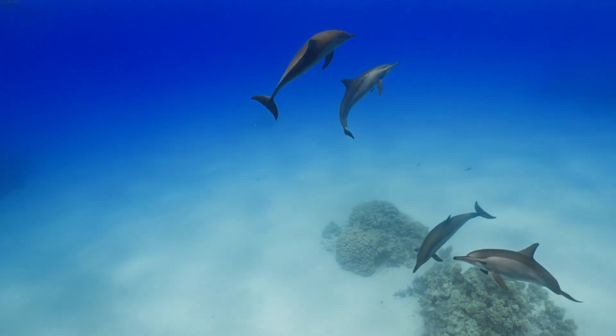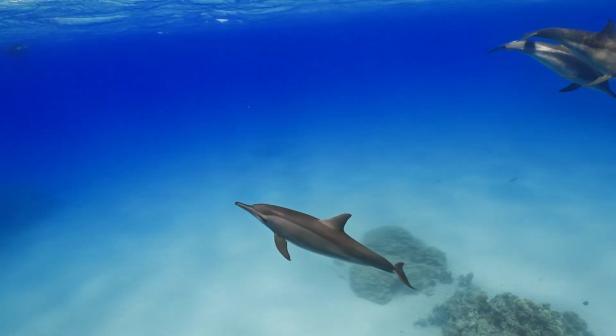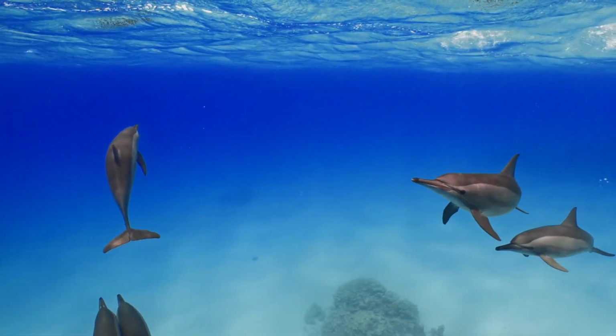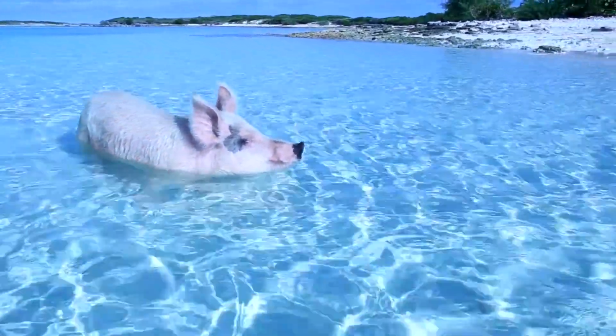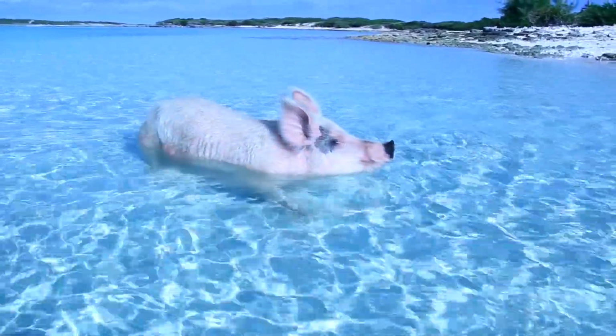The Blue Lagoon offers 2 types of dolphin tours: the Blue Lagoon Swim with Dolphins Tour, and the Blue Lagoon Dolphin Encounter, which gives the people who want to come face-to-face with a dolphin but are not comfortable with swimming with one yet. You can also enjoy swimming with pigs in the Exumas. One of the most unique experiences you can have in the Bahamas is swimming with pigs in the Exumas.